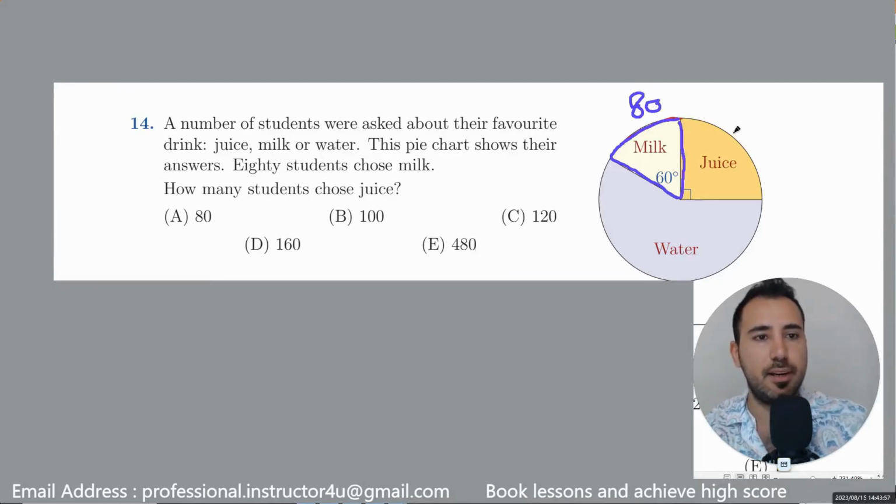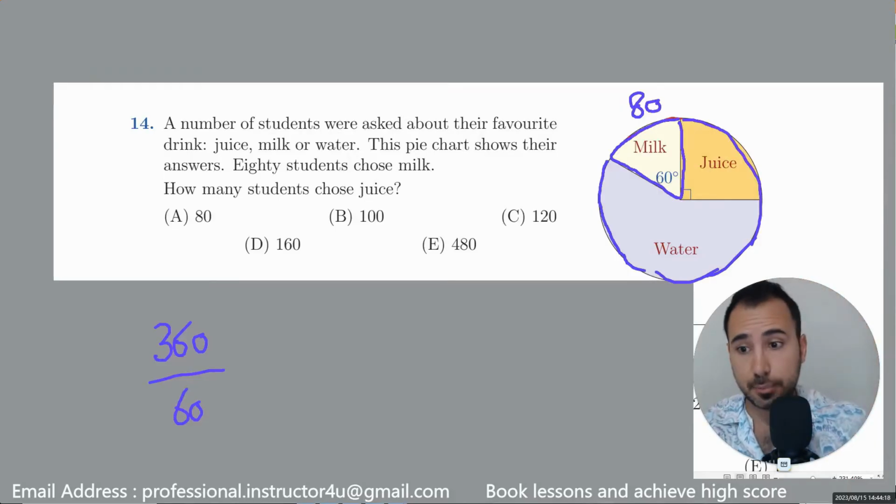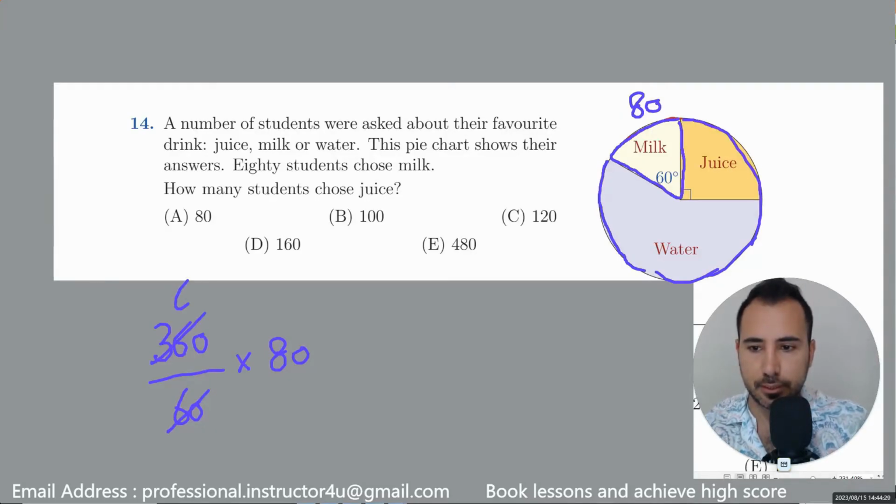Now let's go and find the full circle. How many 60 degrees becomes a full circle? We have 360 degrees as a full circle, and this one is 60 degrees. So this gives us six of these pieces. Each of these small pieces is 80. So we're going to get 480. But 480 is the full circle.